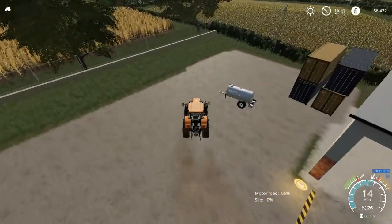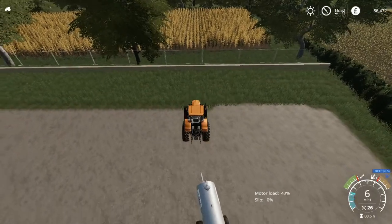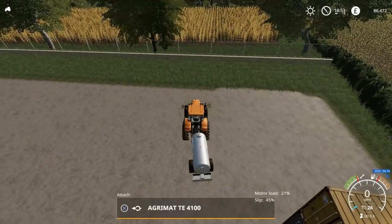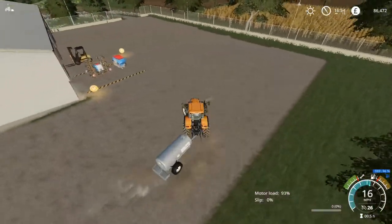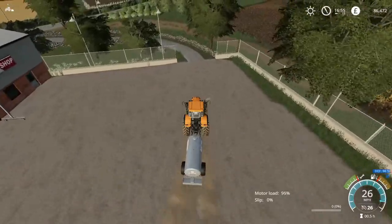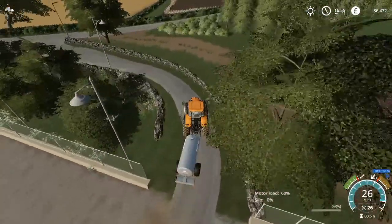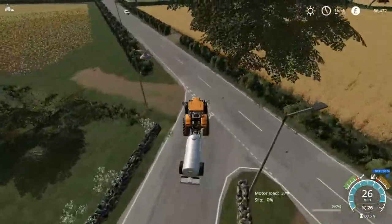So this is a little water trailer that I bought. It's just a 4,100 litre capacity thing. Nothing special at all. It's actually the smallest one I could get that wasn't just like an IBC or something. I wanted a proper trailer. Obviously we don't need this for the sheep, so we've not had a water trailer up until this point, but now we do need it.